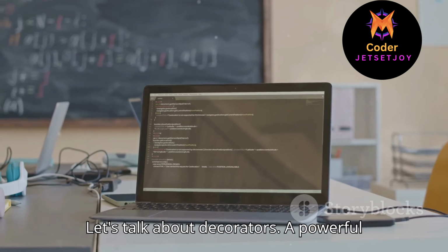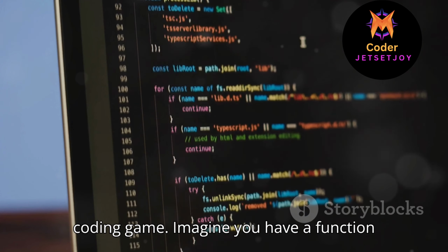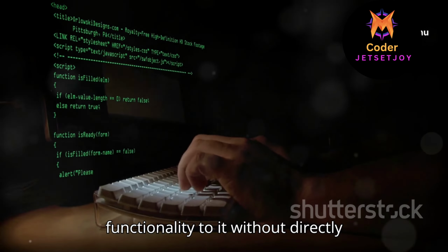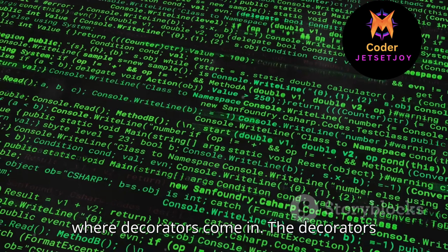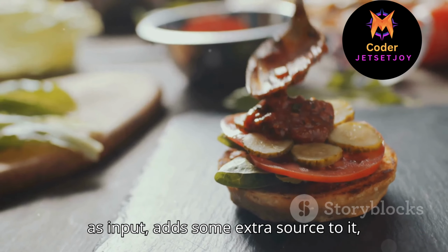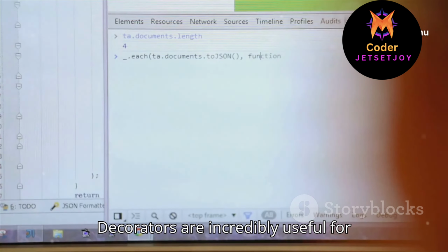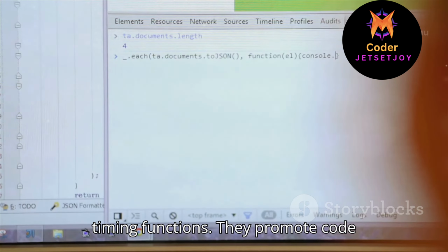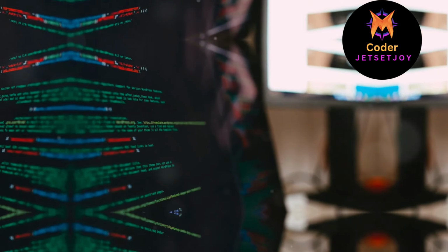Let's talk about decorators, a powerful feature in Python that can level up your coding game. Imagine you have a function and you want to add some extra functionality to it without directly modifying the function's code. That's where decorators come in. A decorator is like a wrapper that you put around a function. It takes the original function as input, adds some extra functionality to it, and then returns the modified function. Decorators are incredibly useful for tasks like logging, access control, and timing functions. They promote code reusability and keep your code clean and organized.